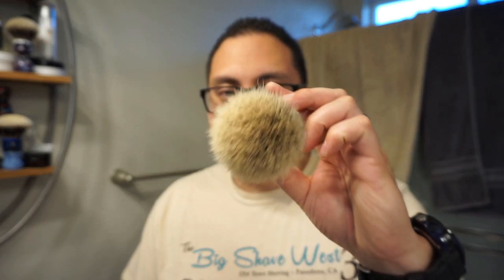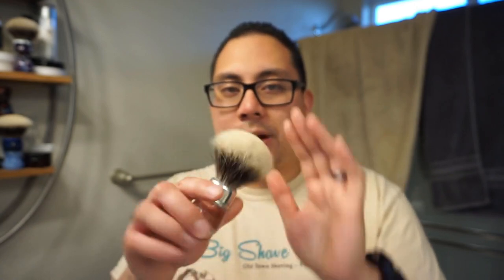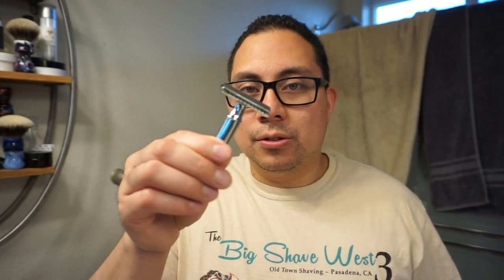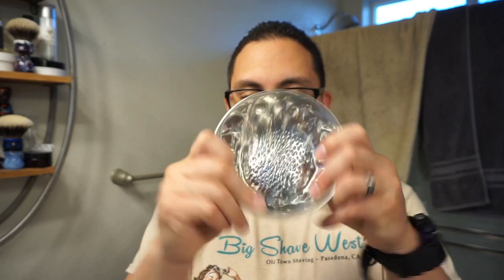For the tools, we're also going to be using the restored vintage Ever Ready shaving brush. This was graciously restored by Reyes Restore with a 2-band badger knot from Maggards. I wanted to keep today's shave very simple, so I'm going to use a Muhle R89, just a simple safety razor with a loaded Dorco Prime blade, and we're going to be lathering it up in the stainless steel bowl.